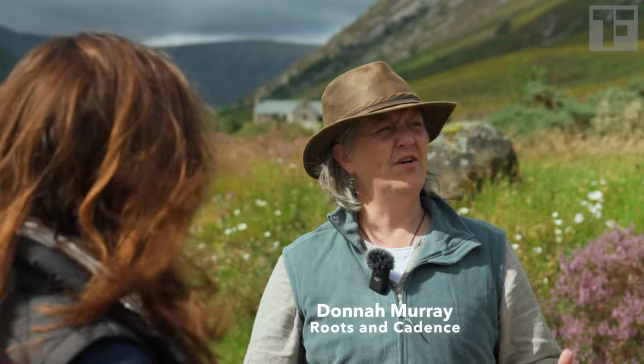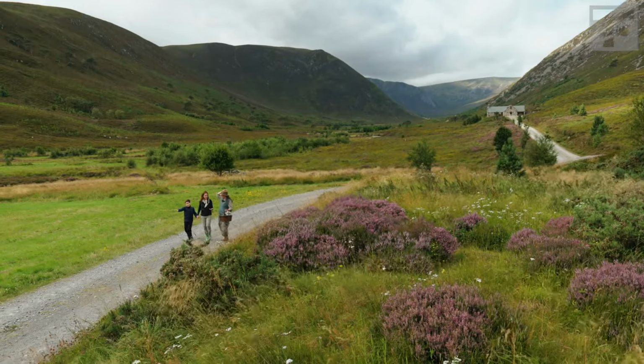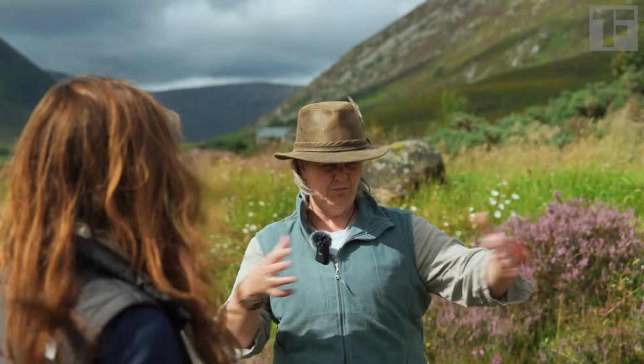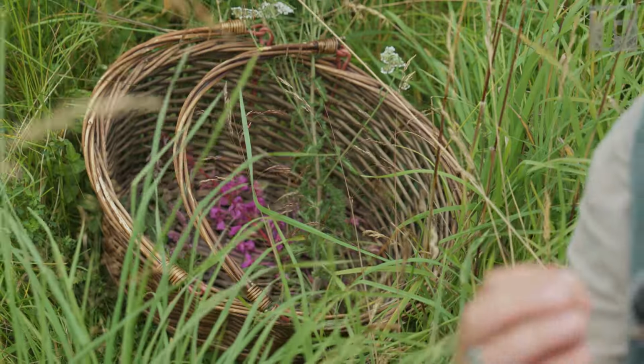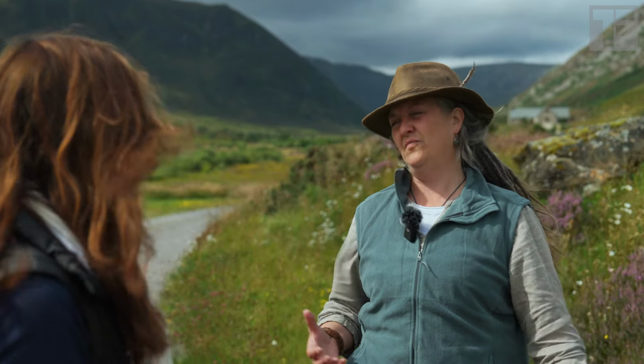I've heard so many times coming out into the glen, oh, look how barren it is. I could never survive out here. And yet, in the space of 2 meters, in a glen that covers 23,000 acres, we've already found several species that would keep us alive and well in the worst of weathers.